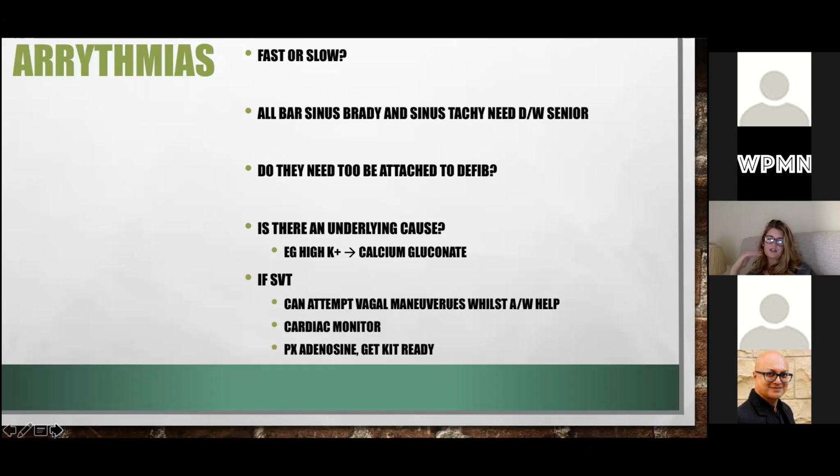The other thing is, so the nurse has called you about this arrhythmia, you should definitely be going to the patient whilst potentially calling for your help, but also consider saying to that nurse, oh, well, actually, the patient's heart rate's 190 and they're really old and they're lying flat. We should maybe put some defib pads on, one, to monitor the rate and rhythm, and number two, in case they deteriorate, you've got your intervention ready. You also want to think, is there an underlying cause to this arrhythmia? So is there potassium 7? Do I need to give calcium gluconate? Because obviously you know how to treat hyperkalemia now.